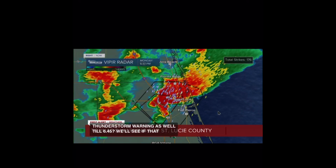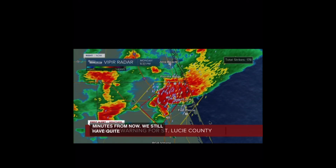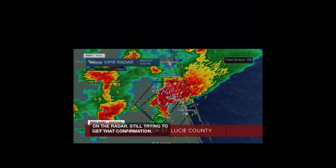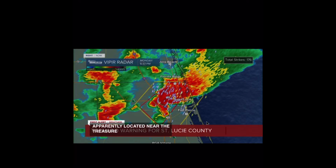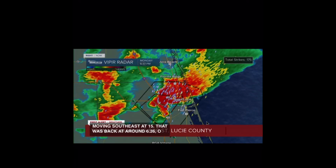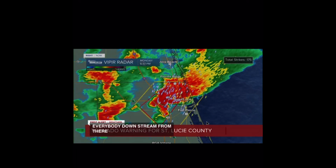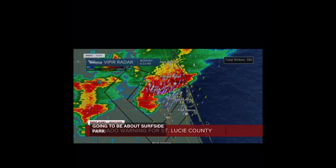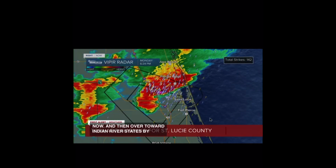We still have quite a bit of intense activity on the radar. Still trying to get confirmation on that tornado that was apparently located near the Treasure Coast Airport and moving southeast at 15. That was back at around 6:26. So nothing new to report. Everybody downstream from there needs to continue to monitor the movement. It's going to be in about Surfside Park in about 4 minutes from now, and then over toward Indian River Estates by 6:50. Hutchinson Island is where this is likely going to push through as well, Steve, by about 6:59.